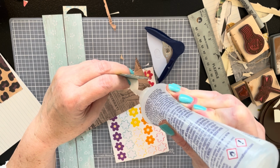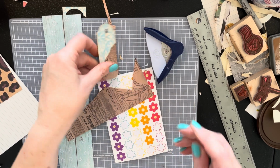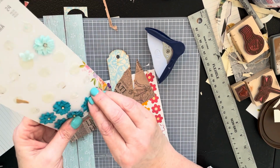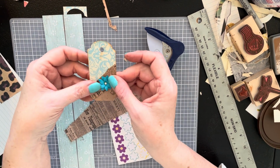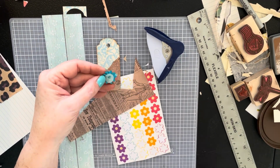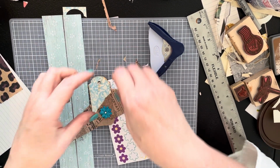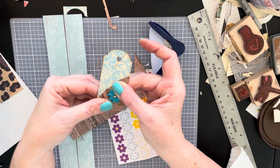Let's see what we've got here in the sticker bin. I need to replenish my sticker bin one of these days. Let's see here. We could do, oh gosh, I'm addicted to these. I just love them. I think we have to do one of these. Just because, look how pretty that is. How simple and pretty. Okay, I talked myself into it. Okay, that is so pretty. Oh my gosh. I love blue, it's my favorite color. You probably see that I use it a lot.